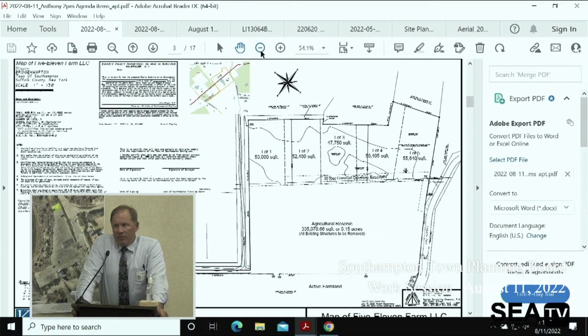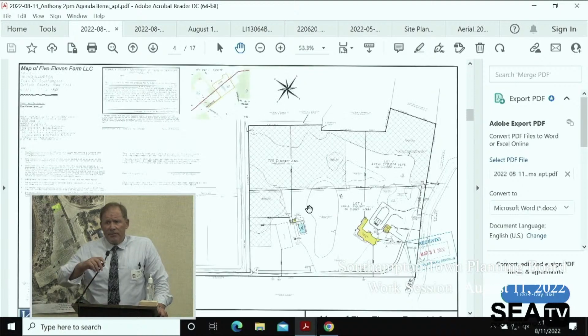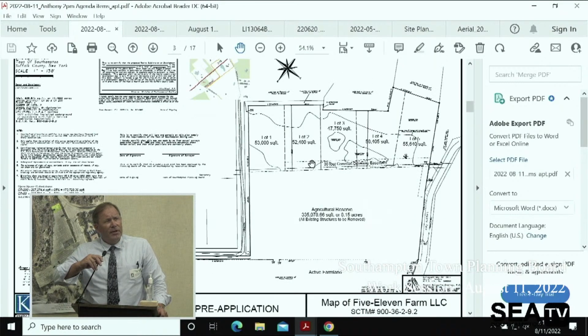Operated by, what farm, do you know? I don't know, what's the name on that? You have it? Probably Falkowski. Yes, it is. You're right, Dennis.